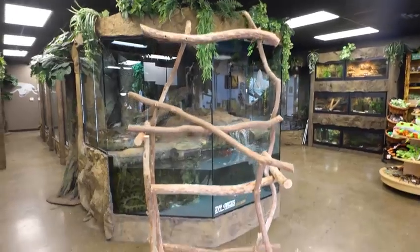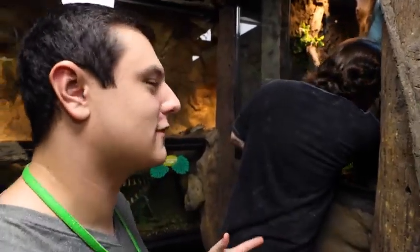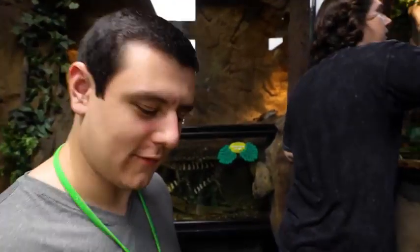Basically, we have the sloth stand tree thing that we put the sloth on when we do interactions. We're gonna try to see if we can get the monkey tail skinks to go out on it and see if they can get a little bit more enrichment. See how well they actually are at climbing on the smaller branches.